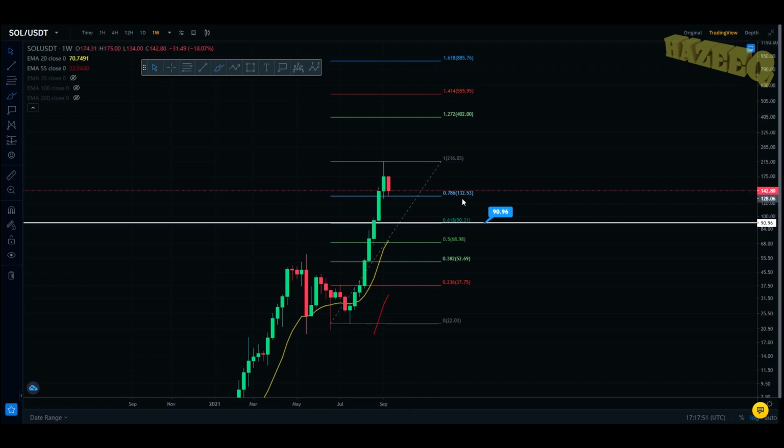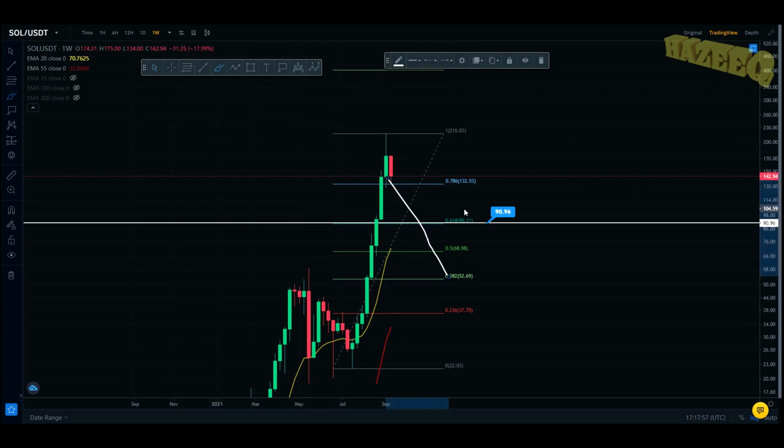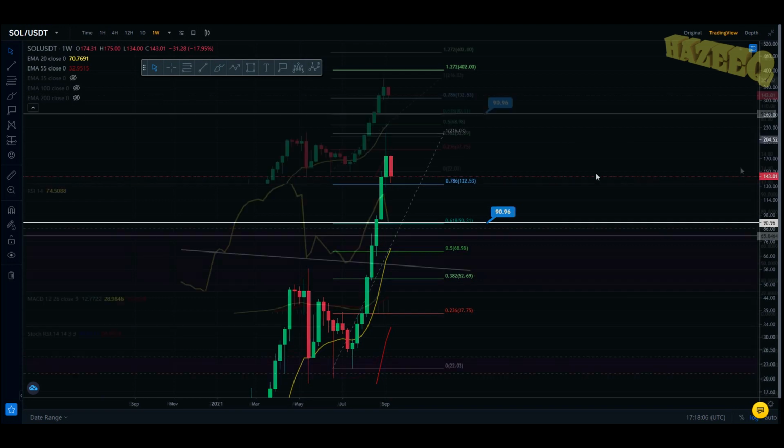We're holding the 0.786 as support, $132. So if we start going down on Solana and we have a strong pullback on Bitcoin, I recommend you put your buy orders at the fib levels and just dollar cost average into the project, okay? But that's not financial advice.